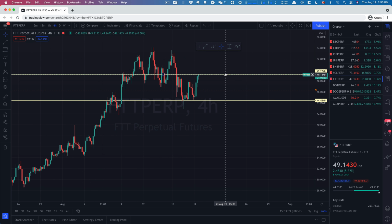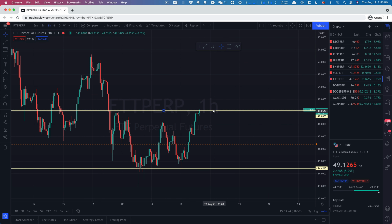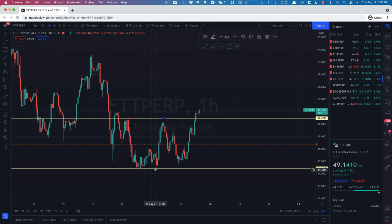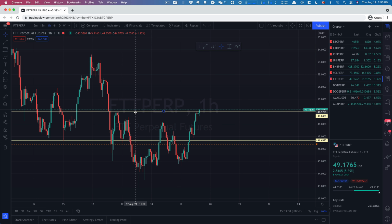Let's see. Let's switch to the 1 hourly time frame. So it looks like we are okay. Here we go. This might make sense. So the support and resistance somewhat can be, yeah, it's messy. All right, so here we go. Maybe this will make more sense. Okay, so what are we gonna do? Actually, no. I can't make out what to do here with FTT.